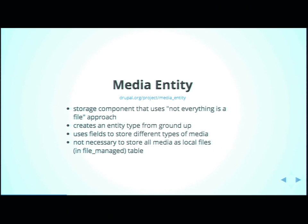The second component is one of two storage components that we're planning to build. It's called Media Entity. If you're familiar with file entity in 7, it works in a bit of a different way. It works similar to how Scald works. It doesn't use files for everything. Instead, it creates a new entity type that is then used to actually store your media. And as a result, it's not necessary to store everything in the file managed table.